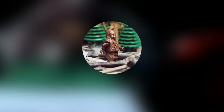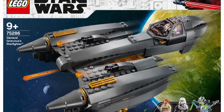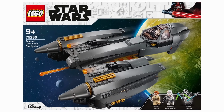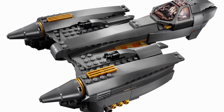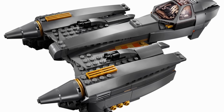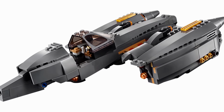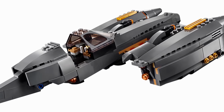Coming in at the number 5 spot, I have one of the most overpriced LEGO Star Wars sets ever made, being 75286 General Grievous' Starfighter. This set was released back in August of 2020 with 487 pieces and a retail price of $80. Yes, $80. And honestly, that's just such a huge shame. It's very disappointing that they overpriced it so much for no apparent reason that I can think of, because I mean, all of the content in this set is so good.